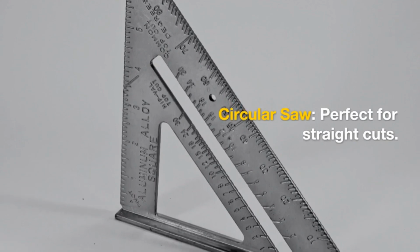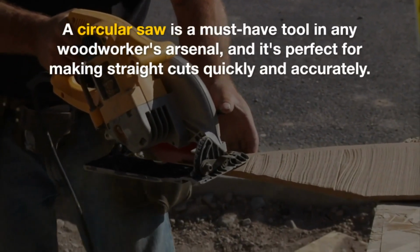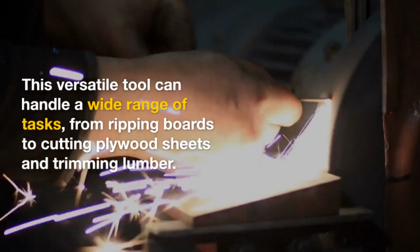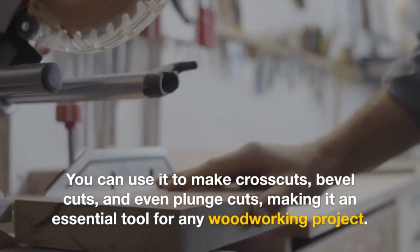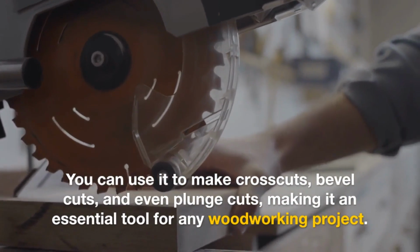1. Circular saw, perfect for straight cuts. A circular saw is a must-have tool in any woodworker's arsenal, and it's perfect for making straight cuts quickly and accurately. This versatile tool can handle a wide range of tasks, from ripping boards to cutting plywood sheets and trimming lumber.